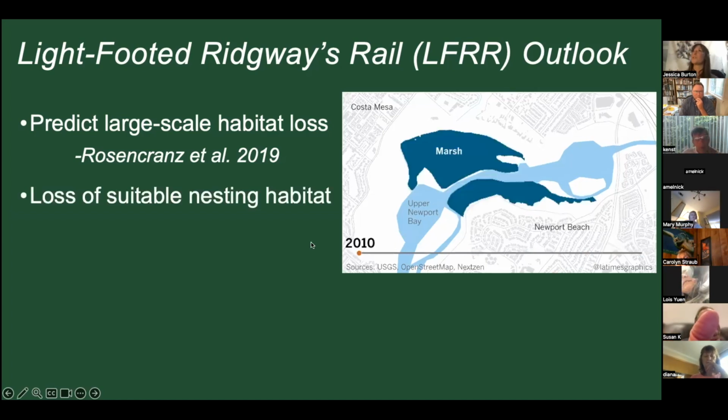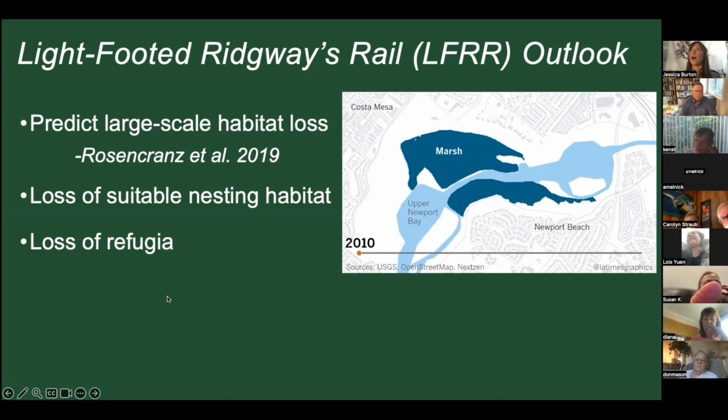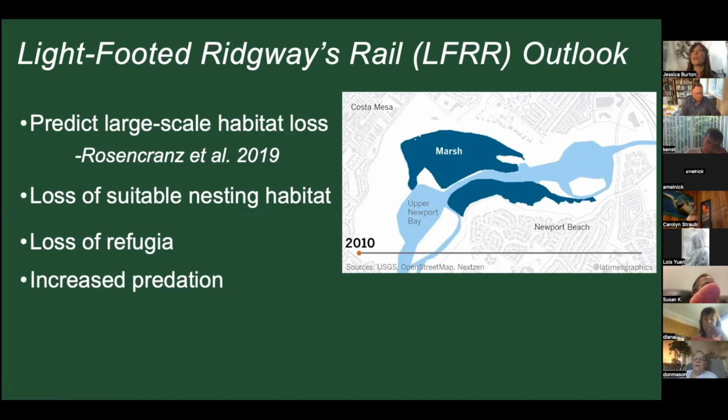This means that there's a loss of suitable nesting habitat. So already in Southern California, we have rails nesting in less than ideal substrates like pickleweed or close to the upland. We even have many rails nesting in tumbleweed or Russian thistle. This also means that there's a lack of refugia, or places for the rails to hide from predators. Anecdotally, in Baja, there were 6 rails seen on a single shrub during a high tide event. This leads to increased access to the rails by predators.